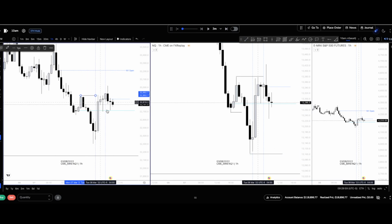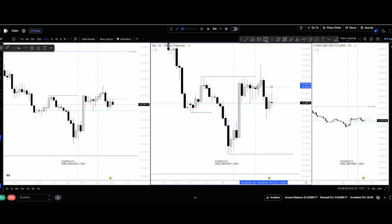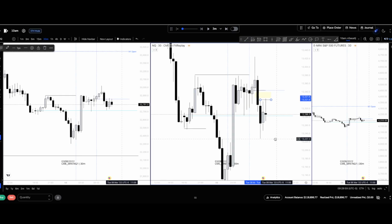High of the day is swept out, and we do have a 1 hour CISD away from that. That's just 6 a.m. setting the high here. And ideally, what is it going to do? It opens up gaps away from these highs of the day. How we would want to trade this now, I'd like to see these gaps hold price down to the downside in order for us to go down to the downside.